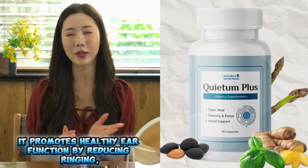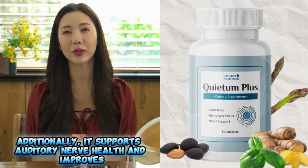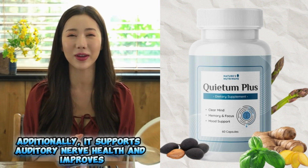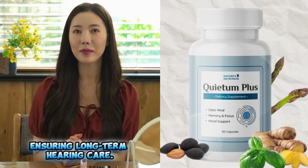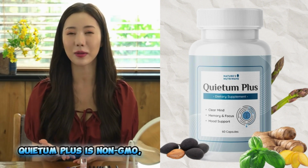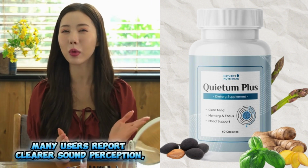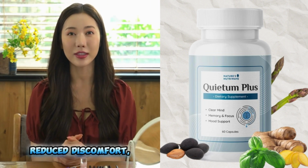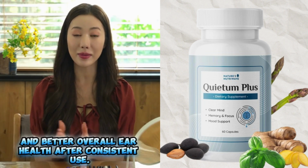It promotes healthy ear function by reducing ringing, buzzing, or other tinnitus symptoms. Additionally, it supports auditory nerve health and improves inner ear circulation, ensuring long-term hearing care. Made with 100% natural ingredients, Quietum Plus is non-GMO, chemical-free, and safe for daily use. Many users report clearer sound perception, reduced discomfort, and better overall ear health after consistent use, making it a trusted choice for hearing support.